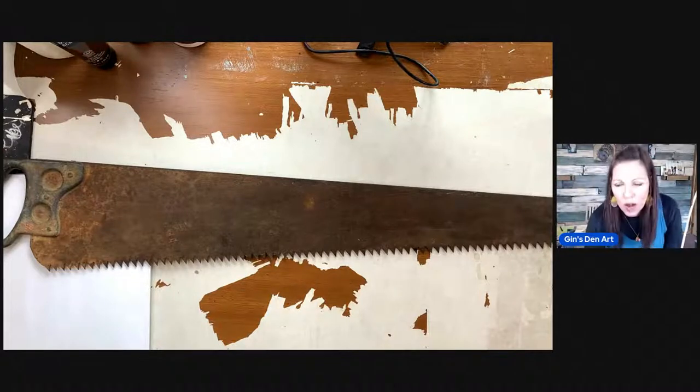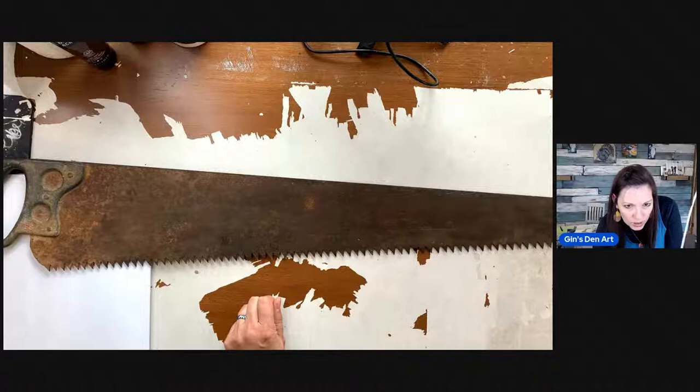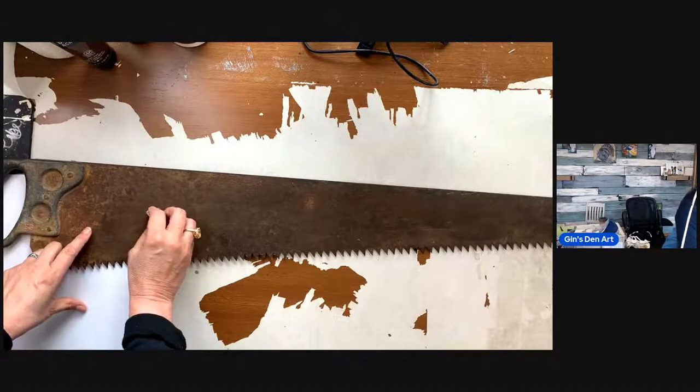So I pulled up, if I can find the picture, oh yes, here they are. I pulled up two pictures on my computer. One of them is of a bison, which I'm thinking I'm going to put right here.